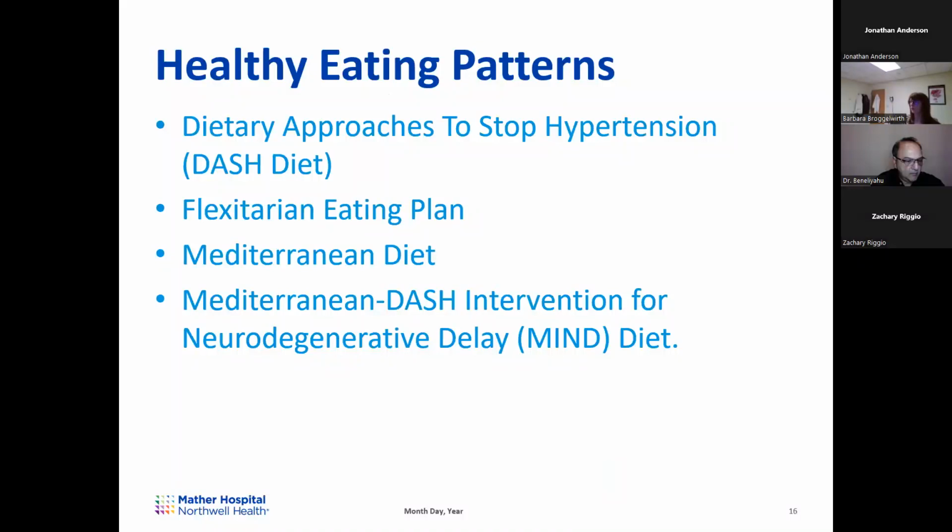In terms of healthy eating patterns, there's the Dietary Approaches to Stop Hypertension, that's the DASH diet, often prescribed by the American Heart Association. There's the flexitarian eating plan, more plant-forward. The Mediterranean diet has been studied for over 50 years and has been shown to reduce overall mortality, as well as lots of other conditions related to inflammation. And then there's the Mediterranean-DASH Intervention for Neurodegenerative Delay, easy for me to say. That's the MIND diet. A lot of research behind that diet as well.